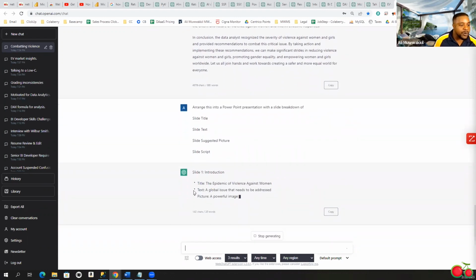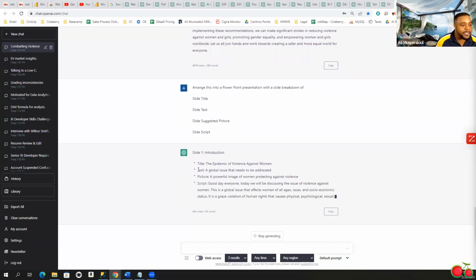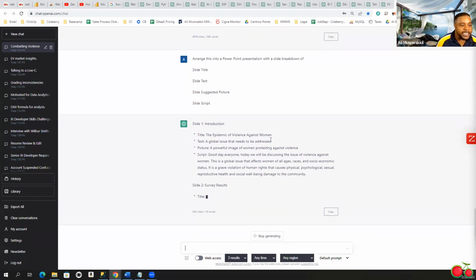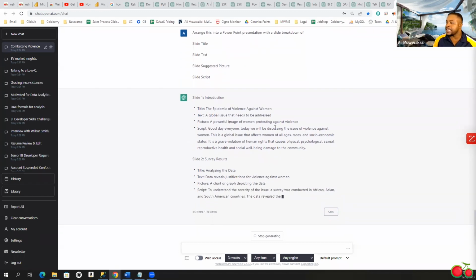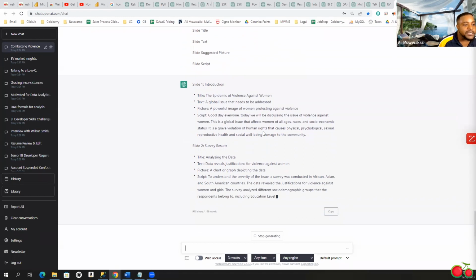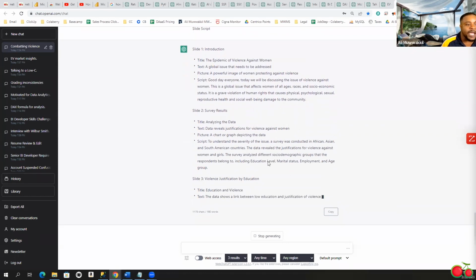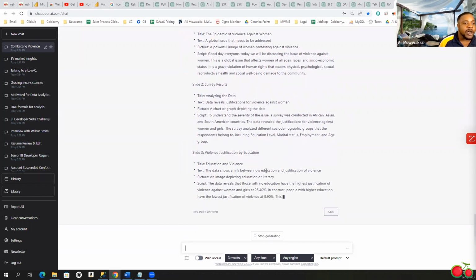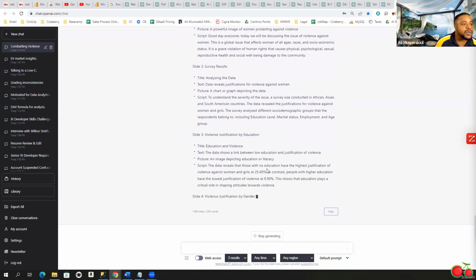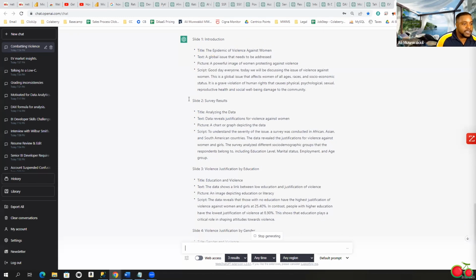All right, slide one of the story. Introduction, title: the epidemic of violence against women. The text on the slide: a global issue that needs to be addressed. The picture suggestion: a powerful image of a woman protesting against violence. Good day, everyone. Today we will be discussing the issue of violence against women. This is a global issue that affects women of all ages, races, and socioeconomic status. It is a grave violation of human rights that causes physical, psychological, sexual, and reproductive health and social well-being damage to the community.